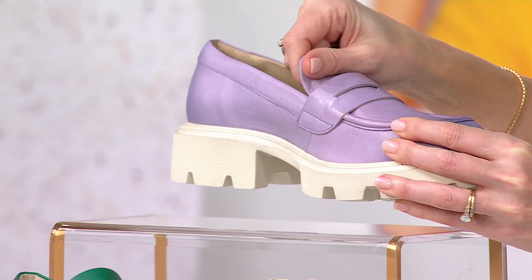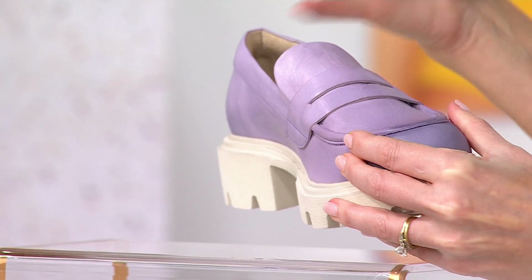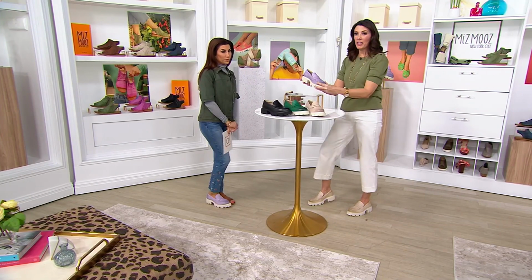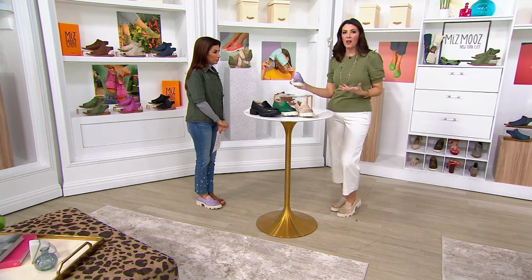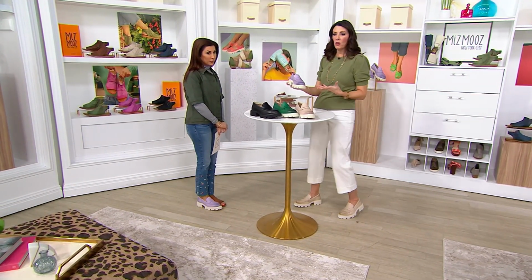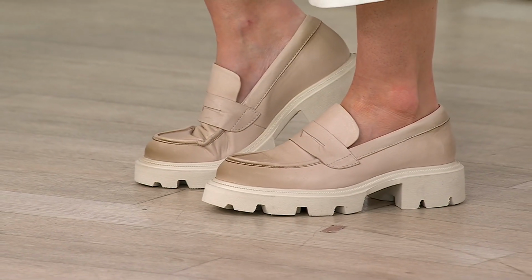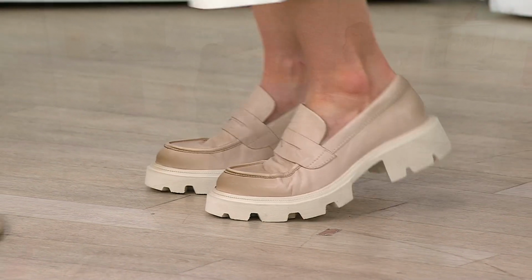Yes. And then also the way it molds to your foot. Again, we're talking no break-in period. You and I are both putting on brand new pairs right here. I could walk for hours in this. This is so comfortable. I've got such great movement. The way the outsole has been constructed, it's got that articulation built in.